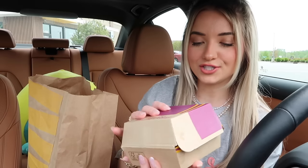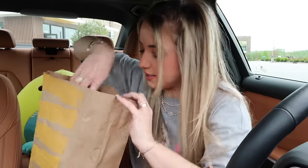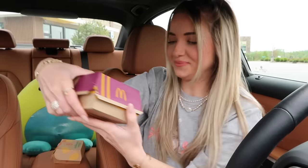And then here are the bacon ranch McCrispy sandwiches. Ooh. Okay, that actually looks like a super delicious sandwich. So this is the regular version, and then we also got the deluxe version. I did get my hot mustard. They remembered the hot mustard, but they forgot the chicken nuggets.